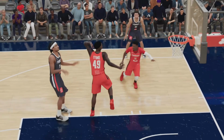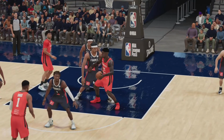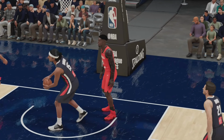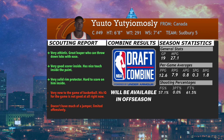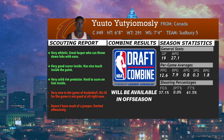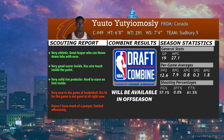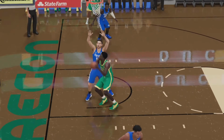This is Yuto Miosley. Yuto Miosley is currently playing in the Professional League in Canada. This is a game here of the Canadian national team. He's playing for Sudbury 5 in that league. Yuto is very athletic. He is a lob threat, and he's a great scorer inside, also a great rim protector. However, his basketball IQ, like the previous player we were talking about, Jalen Chambers, is also pretty low, and Yuto does not have much of a jumper.